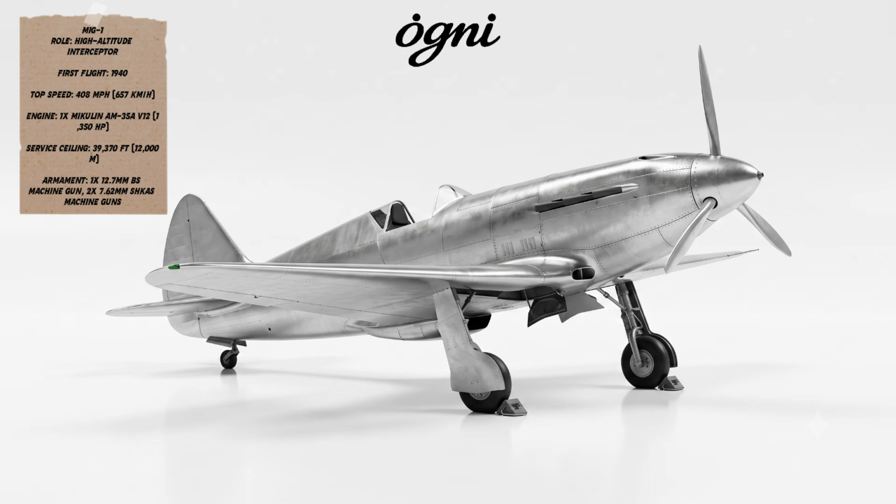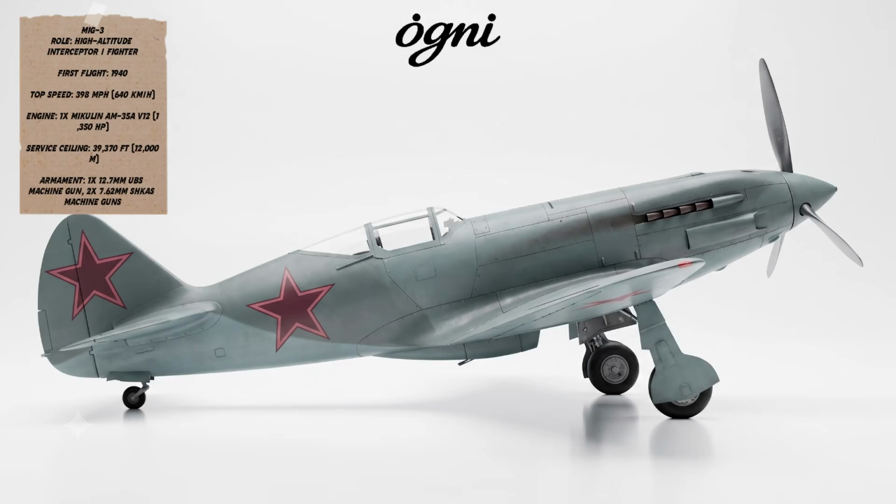Soviet naval and air defense forces deployed them in early defense roles during the outbreak of World War II. The MiG-3 refined its predecessor by adding upgraded radiator systems and extra fuel range for long patrols.